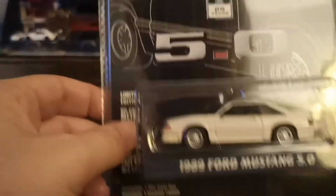Yeah, Fox bodies are my favorite Mustang gen, so I had to pick this up basically. Especially since I didn't have a whole lot of Fox bodies at the time. I think I only had one Maisto that I showed off in my Mustang episode from a month back or so. So don't hesitate to go back and look at that one.